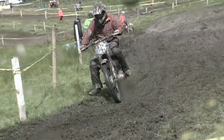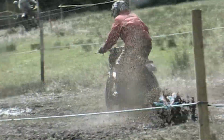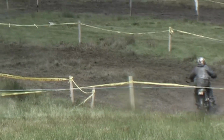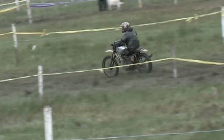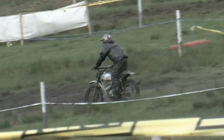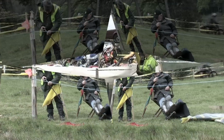Number 89 again is Mike Bell, who of course dropped his bike on the first lap, but it looks like Mike is now making up for lost time. But as he comes towards the checkered flag, it's going to be the first win of the day for number 293. That's young Andrew King on the HIS.